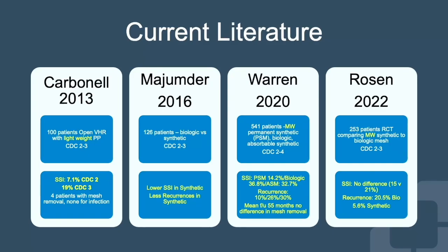And his outcomes there were actually not bad. SSI rate of 7.1% in CDC 2, and in the CDC 3 wounds, he had a slightly higher rate, as you would expect, 19%. Again, not horrible. And 4 patients did have to have their mesh removed, but none of those patients had mesh removed for infections. So that's kind of interesting. Probably not what he thought he was going to find, but nonetheless, it's compelling.